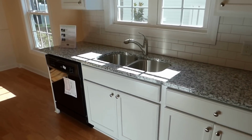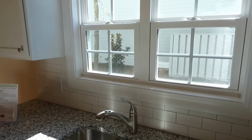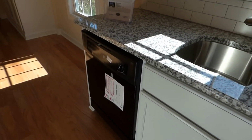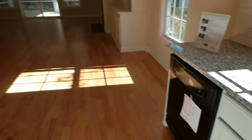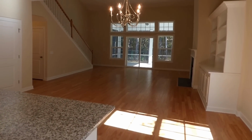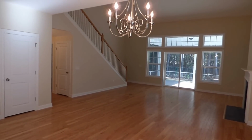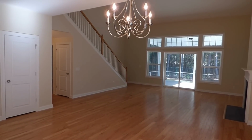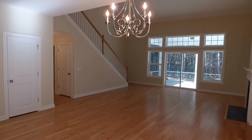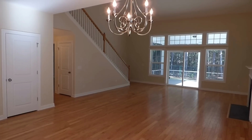Our double stainless sink is over here with the 2 windows over the sink. And of course, immediately next to that is your dishwasher. All of this looking out onto this very large, open family room area. You can place a dining room table underneath this fixture here in the foreground. And with that, you don't necessarily need to have that formal dining room that we just saw. That could become an office or library, TV room, whatever you like. But you can also have both.